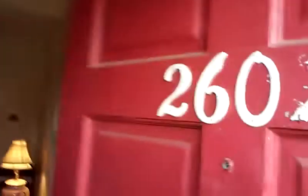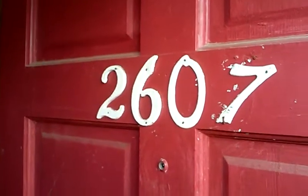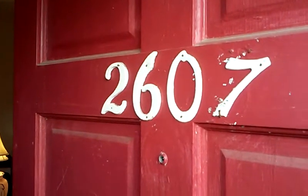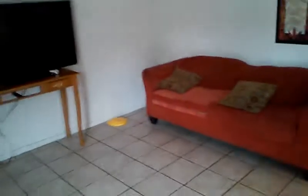All right, I'm at 2607 Nightingale. Got a 3-bedroom townhouse, bath and a half. It's your living room. Looks pretty good. Haven't really seen a whole lot of rehab needed, just some minor cosmetics.